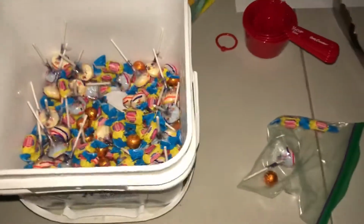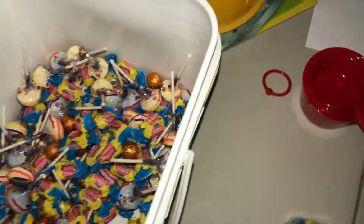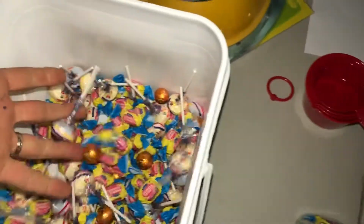Now this candy, like I said, is pretty cheap. This was 160 pieces of candy for $8.50 from the dollar store. And it's decent candy. There's some decent stuff. I want to know though, who's going to be the first organization to promise kids a full-size chocolate bar? I want to know that.